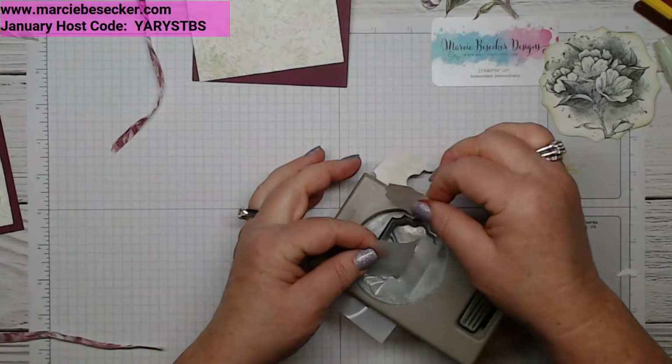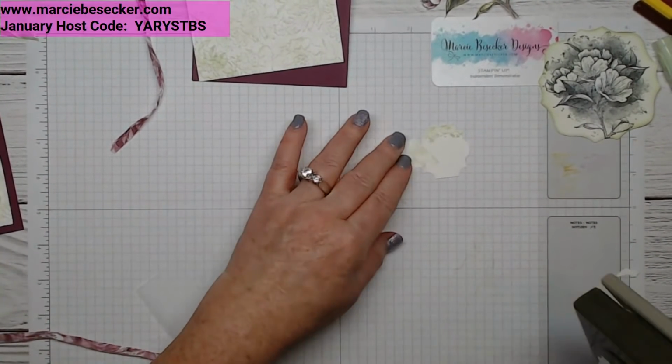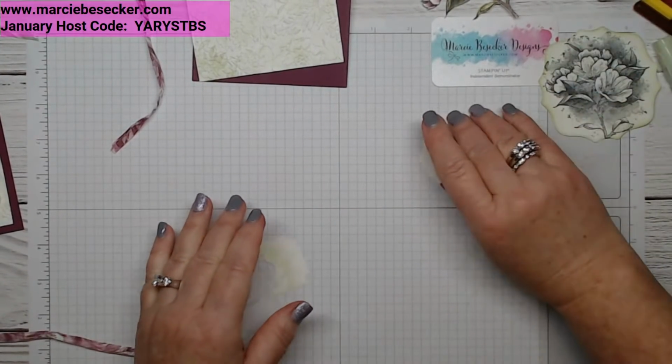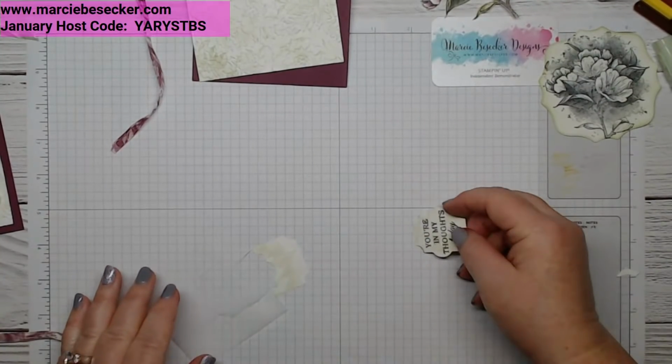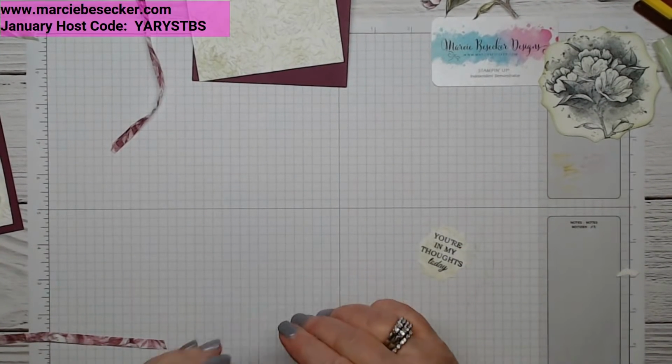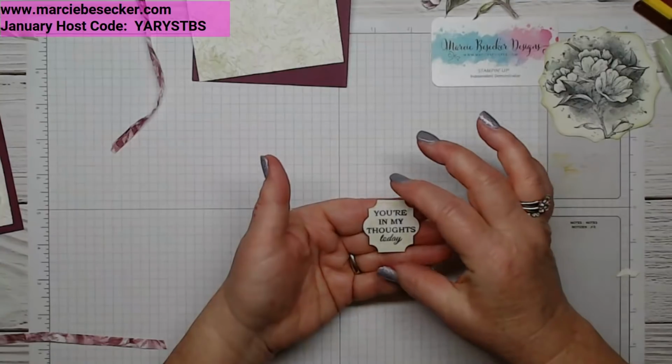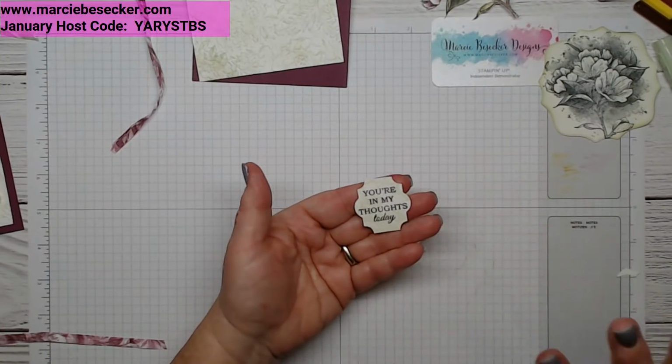I'm going to take that off and then pull your Post-it out. And now there's our sentiment. Now, what I did is I chose to cut the top and bottom off, but you could leave that if you wanted, but I didn't.